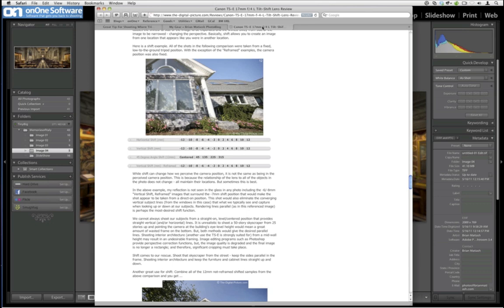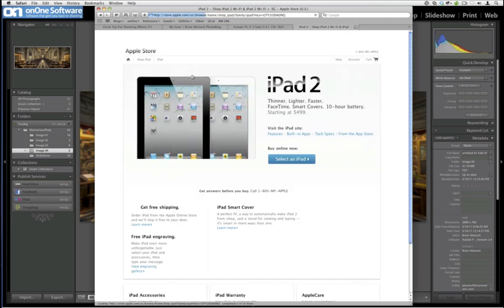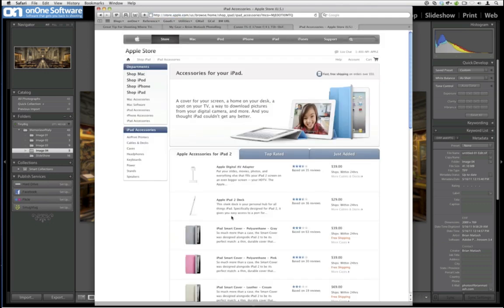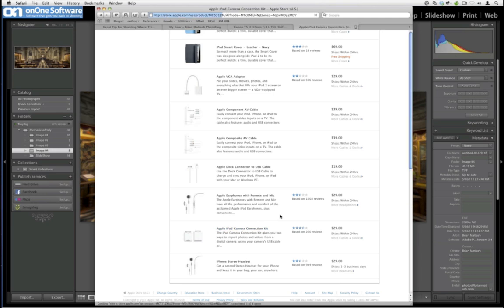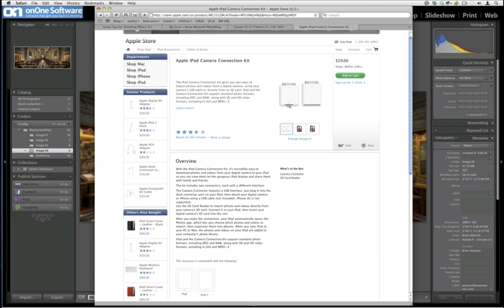But definitely viable. If you go to Apple's website and you go to the store, go to iPad. Where are the accessories? iPad accessories, and there's an iPad camera kit, which I'm trying to find. There it is, the iPad camera connection kit. You get two dongles. One of them is a USB and one of them is an SD card. Why they don't make a CF card one is beyond me, but you would just connect your camera to the USB, or if you have an SD card, then you're golden, and it will offload.